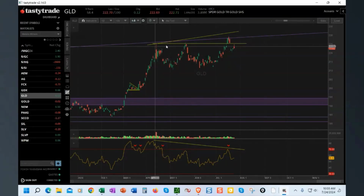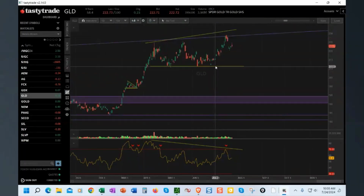And the fact that it's tested this level twice, punched through it, but only could spend 3 days up here against this channel top, and now we are down here. I would have to say that there's a decent chance that we could move back down into this level right into here. So even if it doesn't go that far, and you don't want to hang into it that tight or that long, I would say that there's still an opportunity here for a short trade, and that's what I'm looking at. I'm not saying that gold is going to collapse and that the bull run is over, but there's definitely some signs here that we're weakening here.